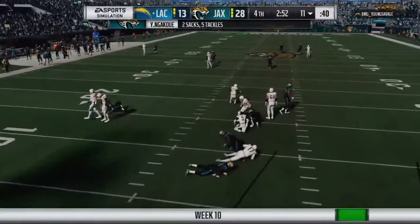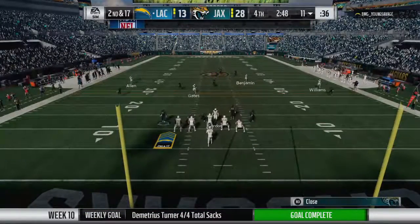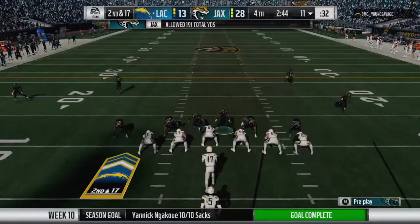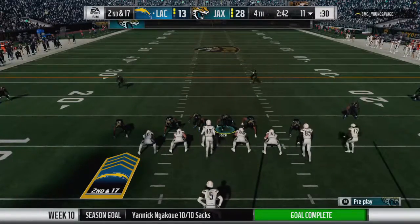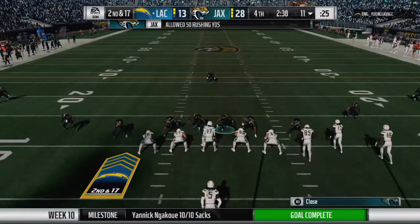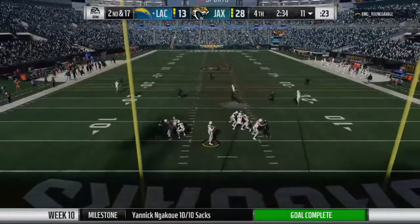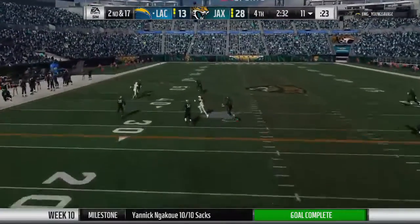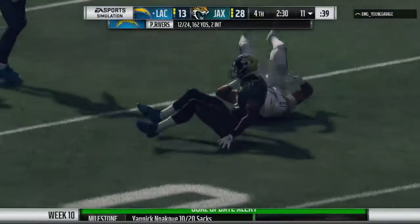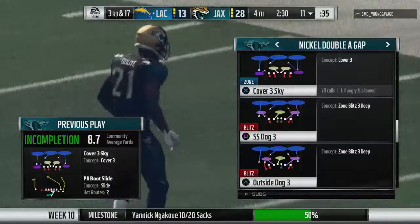And the Jags get to him as down he goes. Yannick Ngakoue in there to sack him, and that is 10 for him now on the year. Rivers now on 2nd down. Going deep here for Allen. And he's unable to grab it. Thought he might have had position, couldn't hold on, 3rd down.